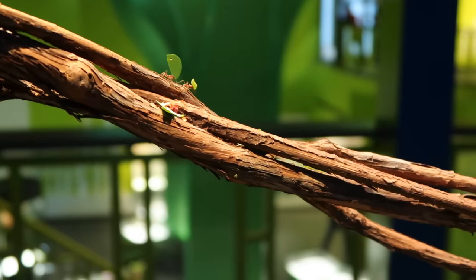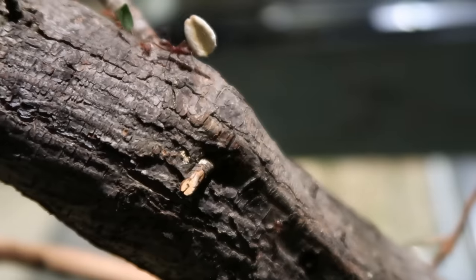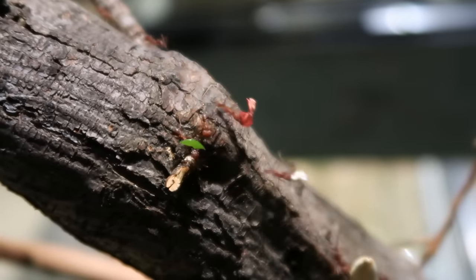It is just so entrancing and fascinating watching the ants work tirelessly. I could literally be here for hours. How about you guys? Let's watch them for a bit.